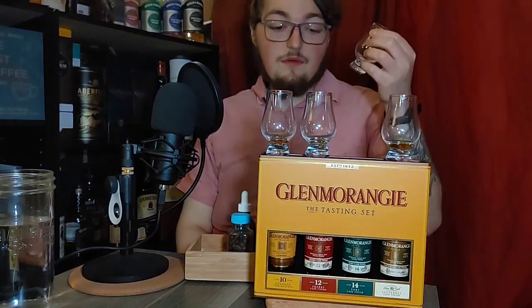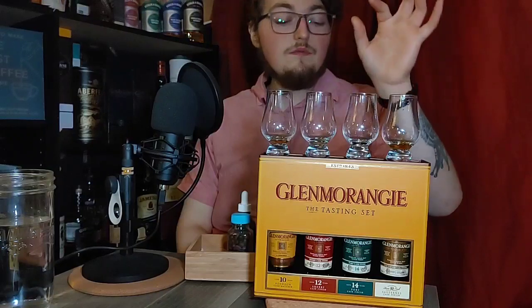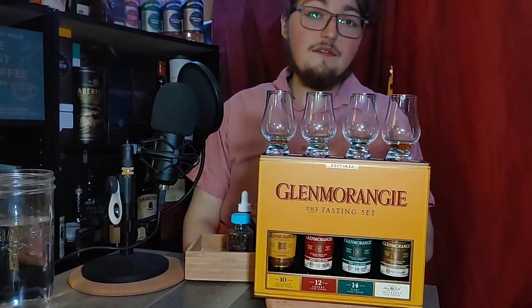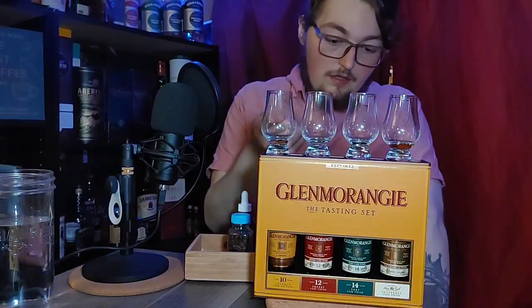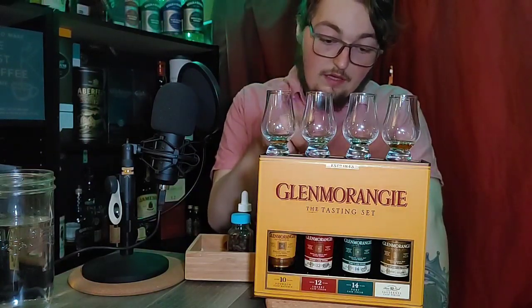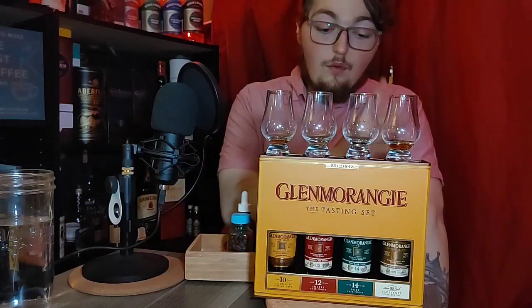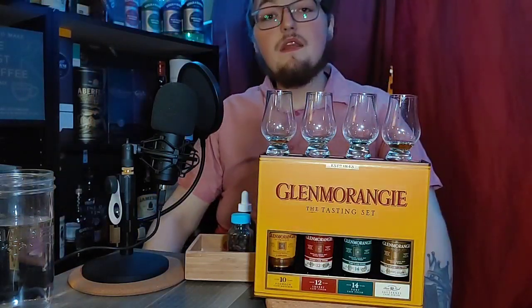So that leaves us with number three, which is the Sauternes cask, and number four, the sherry cask finish. So to recap, we've got number one, Quinta Rubin. Number two, we've got the original. Number three, Nectar d'Or. And number four, the La Santa. Overall, really enjoyed this tasting set.